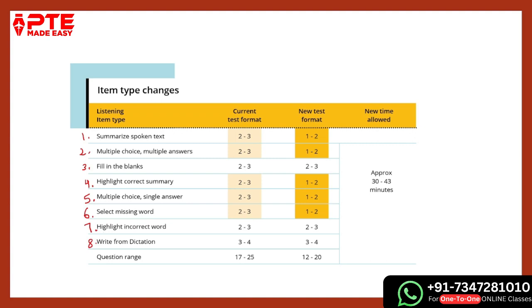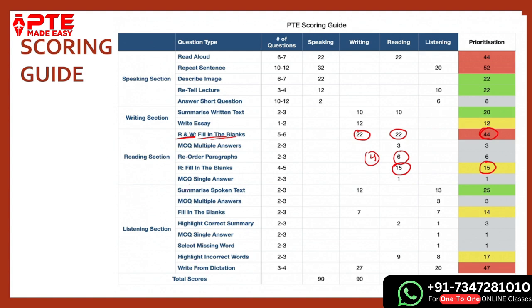Now, if we look at the scoring guide, on the basis of that, you'll get to know which questions are the most important and which ones are least. Let's look at the scoring guide now. So here we have the scoring guide, and summarize spoken text is quite important. Here you'll not only get the scores in writing, but also in listening, because you're going to write something here after listening to it. So you're going to get 25 marks in total, and this is the most important task amongst all in listening module. So do not skip it.